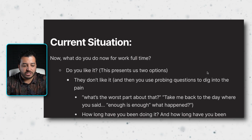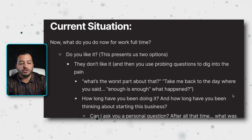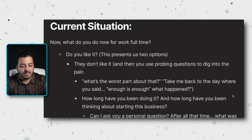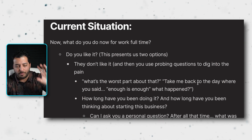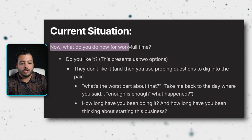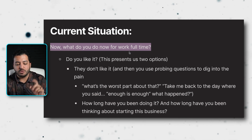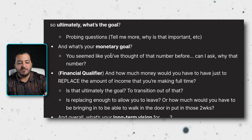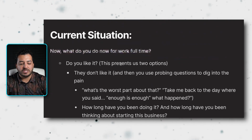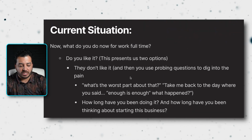So we went over desired situation. Now let's cover current situation. Now, what do you do for work full time? Keep in mind, this might seem super redundant, because you wouldn't ask this question if you had the conversation up here about what they're currently doing. You can see there's a lot of redundancy here.